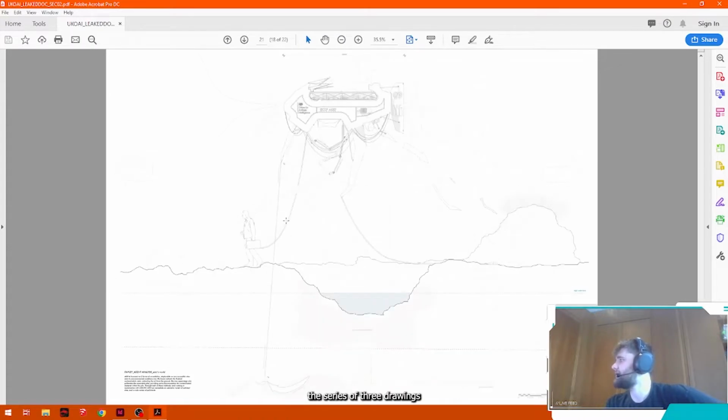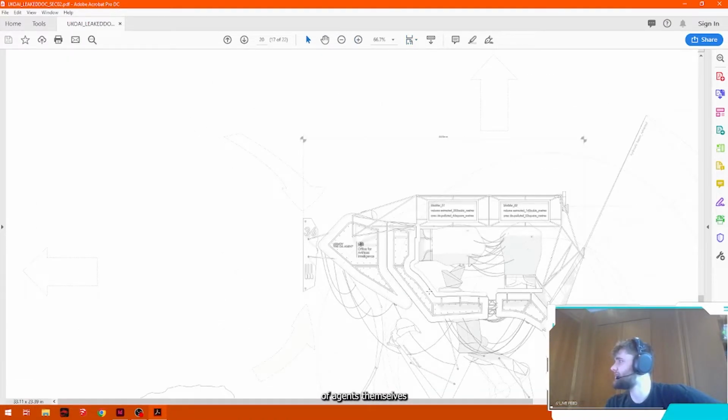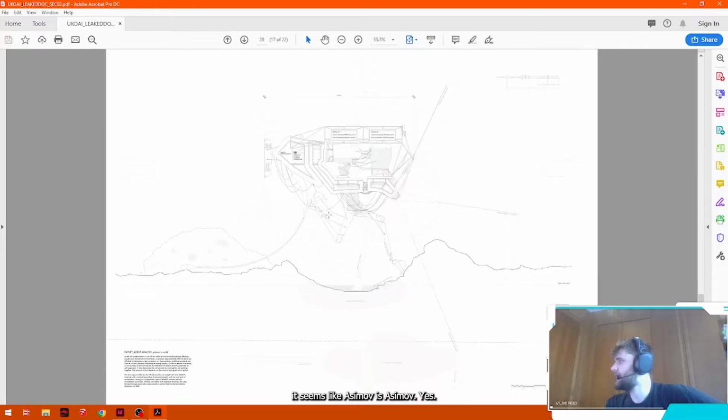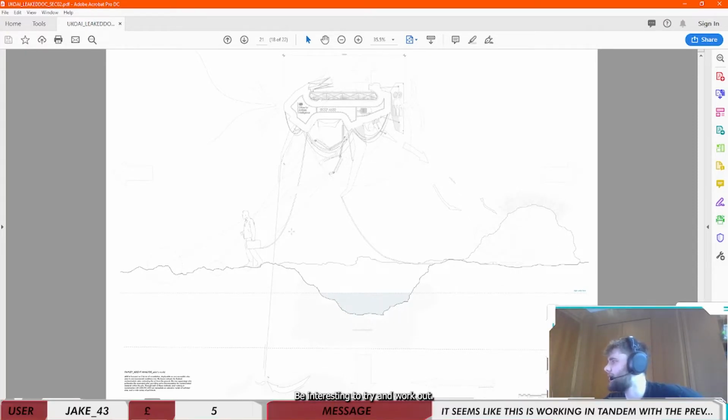Now that they have their site locked in, they can actually tailor the agent more specifically to the site. And then yeah, in this series of 3 drawings here, we can see more detailed drawings of the agents themselves, as well as how they interact with each other. You can see here, it seems like Asimov, is this Asimov? Yeah, so Asimov here is responsible for excavation, and then we can see a long boom here with water at the bottom, so it's some form of flushing perhaps, whilst Aki here seems to have the same boom. I'm not quite sure why that is. Yeah, it'll be interesting to try and work out.